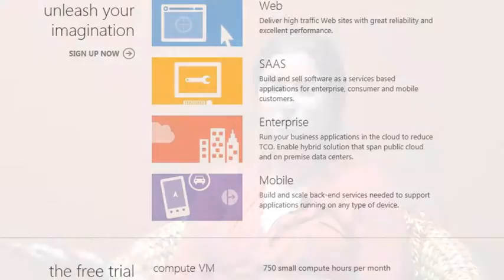And then we also have a dev center. If you're interested in actually building applications and getting started, we have a couple of sections across different languages, Node.js, .NET, where you can find great content and tutorials to build applications.